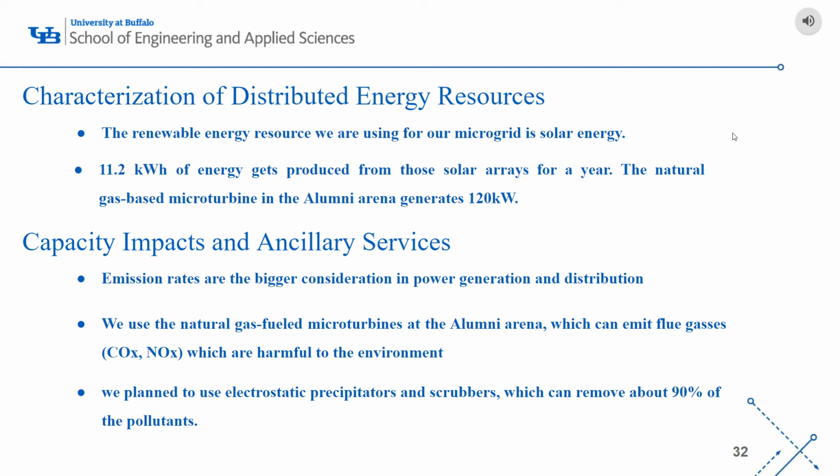Characterization of distributed energy resources. The renewable energy resource we are using for our microgrid is solar energy. We plan to connect the existing 4 solar energy generation arrays to our microgrid. 11.2 kilowatt-hours of energy gets produced from those solar arrays for a year.